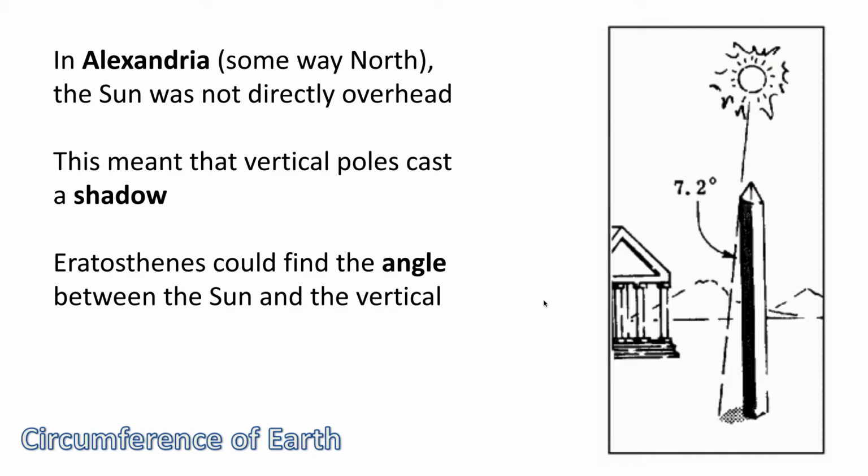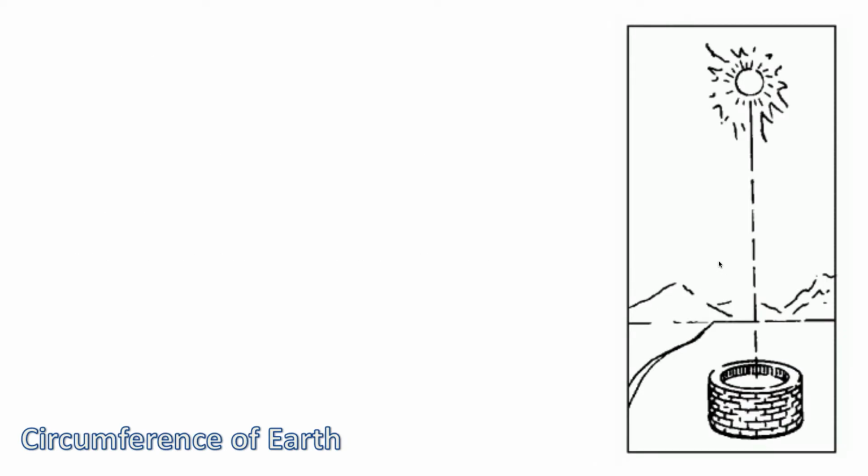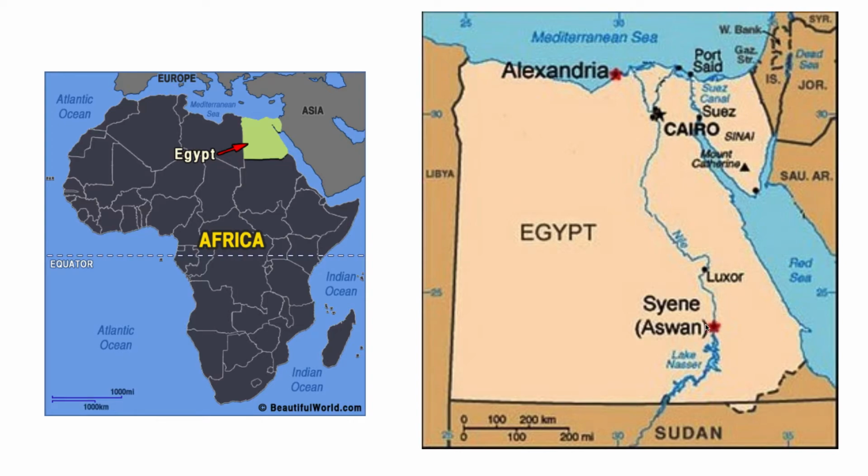Now, Alexandria, which is a little bit further north, doesn't have the sun directly overhead. So vertical poles cast a shadow. And what Eratosthenes figured out was that you could measure the angle between the sun and the vertical. That angle measured as 7.2 degrees. Where was Alexandria? We had Syene down here and then Alexandria up here.